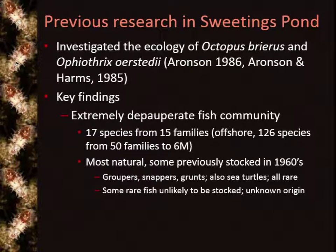He also made comparisons between inside the pond and outside the pond. Outside the pond, in the ocean, there were 126 species from 50 families, down to the same depth we see in the pond. So the pond has many fewer organisms, and all of them were little.